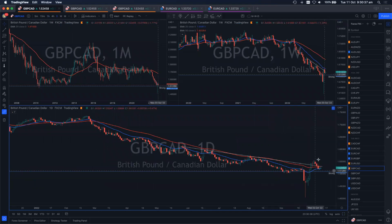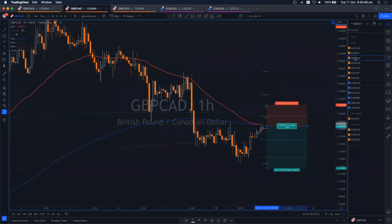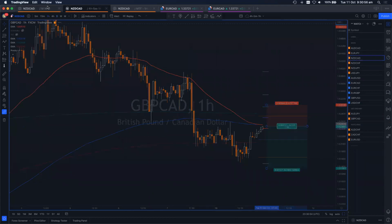Not convinced. Going to break for the daily 50, pull back slightly. Is that going to go short? I don't know. I'll put that on the secondary. Not too enticed by it, but the lower time frames do look good. So I'll put it there. Next one is Kiwi Cat.